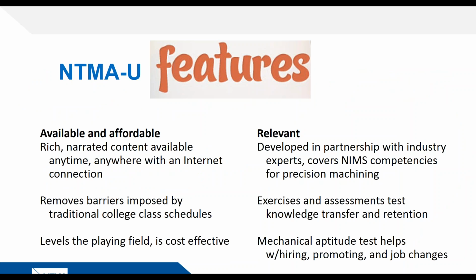Okay, so NTMA-U is a valuable resource to our members. It opens the door to opportunity, especially to people that can't make a traditional school schedule work for them. Maybe they live far away from a regional trade school. Maybe they've got a long commute for their job. Maybe they're working a lot of overtime or have family or other life commitments. So it removes a lot of those barriers that are placed by traditional schooling.